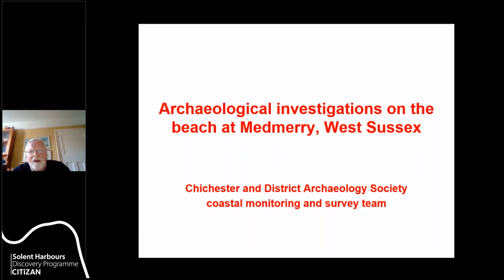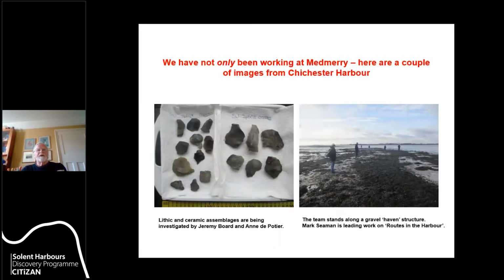Okay, well, I'm going to be talking about the work we've been doing at Medmerry with a group from the Chichester and District Archaeology Society. But we haven't only been working at Medmerry. Here are some images of sites in Chichester Harbour. There are lithic and ceramic assemblages at various places around the harbour, and some of these are being investigated by Jeremy Board and de Potier. So that's one element of work.